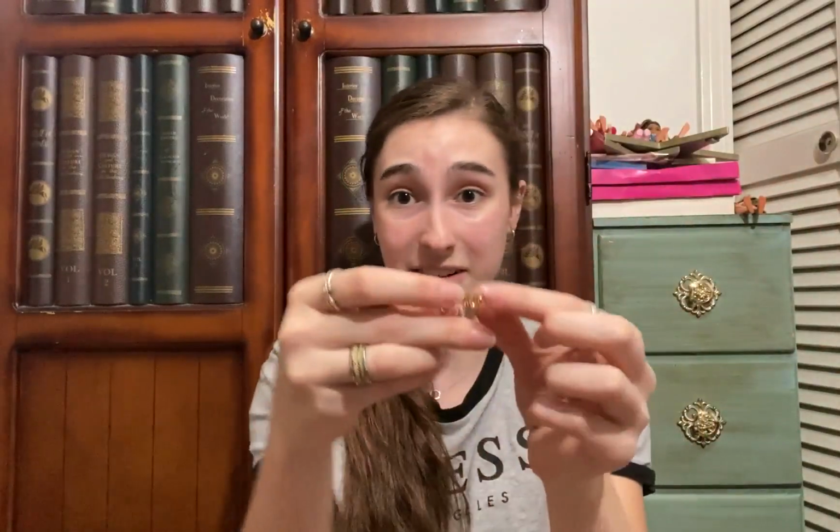So I got that, very, very excited. It's so pretty. And it's just a little gold pin. And that's just kind of the fun thing about doll collecting. You can find a lot of things that aren't necessarily specifically for dolls that you might find would be perfect for them.